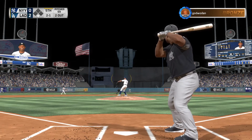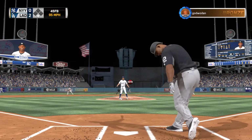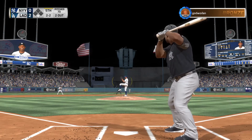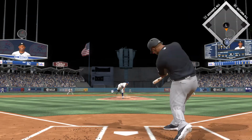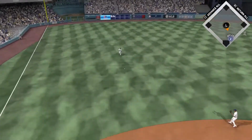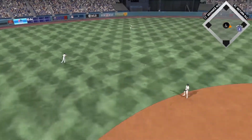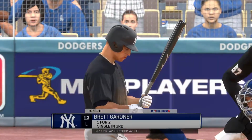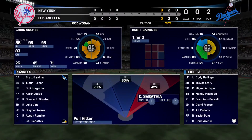Into the windup. Here's the 2-1 pitch. Swing and a miss just behind a lively fastball. A 2-2 count. Here's the pitch. This is line to left. And that's in there. So perhaps some life here with two men out. Here's Brett Gardner now.